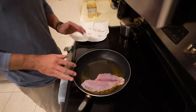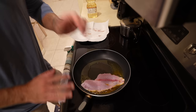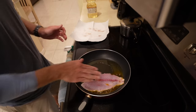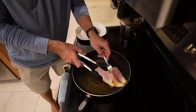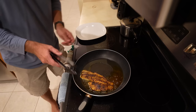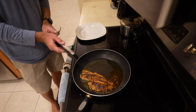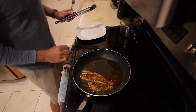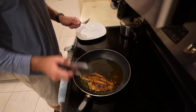Not the biggest fillet in the world. Thinner fillet, should cook fairly quickly. Heat is on medium high. I don't know if I mentioned that. Ooh, that is that golden brown that we wanted. Beautiful. Turn the heat off. She's pretty much done now.